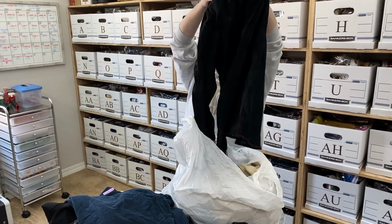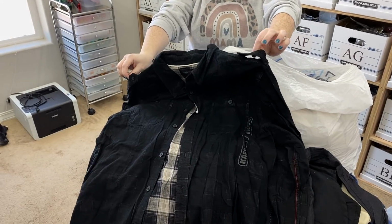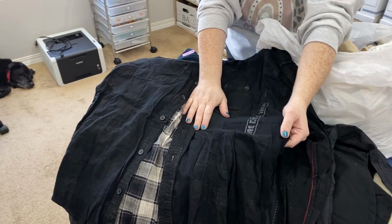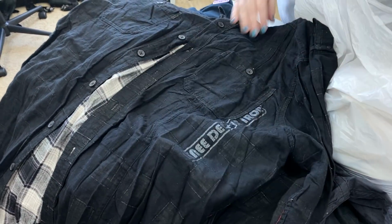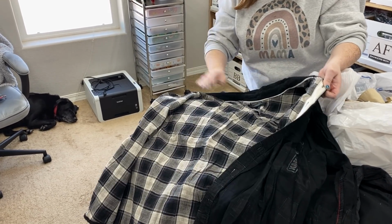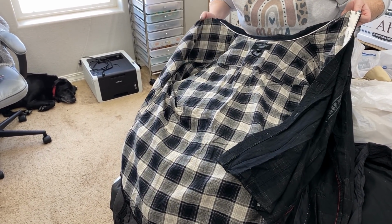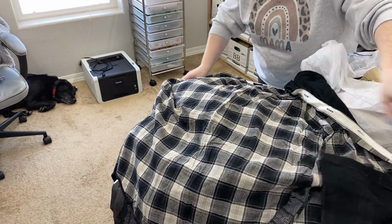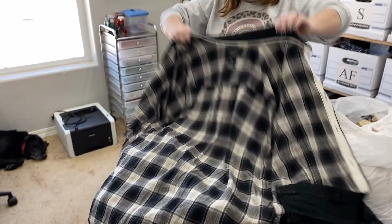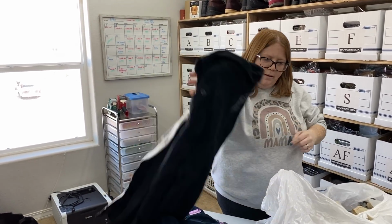This is Harley 2X. This one feels thick, so it has these shoulder details. Something right there, knee deep in iron. The inside's like another sort of plaid. It feels thicker than a normal button up. Is it reversible or is that just fleece lined? It's not even fleece lined, but it does feel like a double layer. And then it just has one thing on the back of the neck.